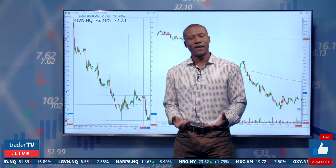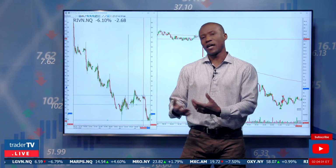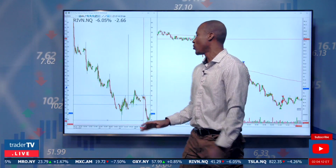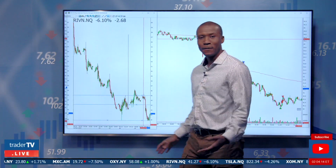Now, the old pop and fade type of idea. Fade Rivian. There's a couple of negative catalysts that you have to consider. One, Lucid already did pretty bad. The EV space is under pressure. Yet nickel price is going crazy, which is putting pressure on all of the EV makers. So all of these things lead to wanting to have that short, and 45 is the first level.